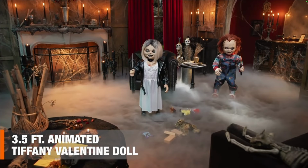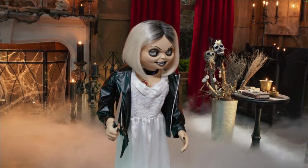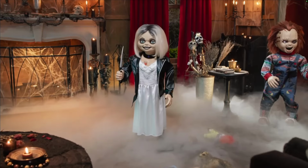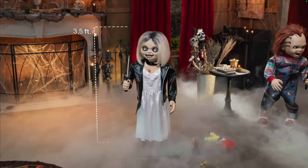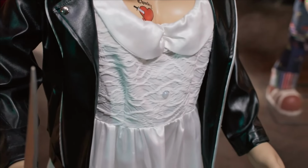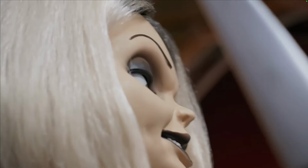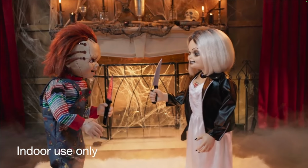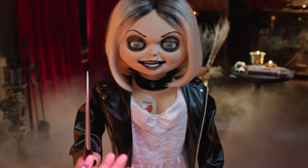Even a pint-sized possession needs a partner in crime. Enter Chucky's blushing bride, Tiffany Valentine. At 3.5 feet tall, Tiffany is a tiny terror, dressed in her bridal best with a long white gown and black leather jacket, with even blacker lipstick. She's the knee-high horror's better half, ready to wreak havoc until death do they part.